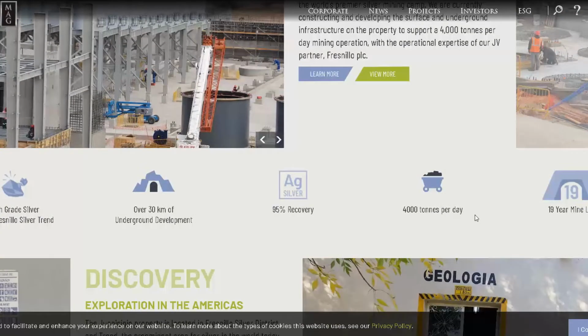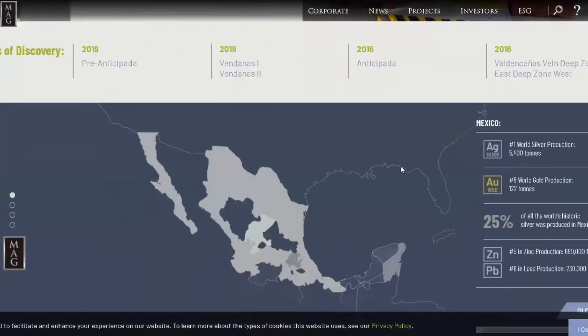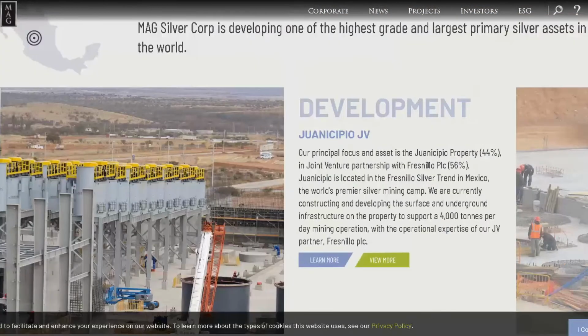But essentially the other key factor leading to the bull case is that whatever they've discovered and are mining based on their discovery and their drill program is only about 5% of what they are actually planning to discover and drill. So they have got a lot of silver in the ground, and it's in Mexico, which is the silver hotspot, right? So it's in the silver district. And this mob Fresnillo, they're experts in silver. They've been mining silver in Mexico and producing silver and selling it for over 100 years.